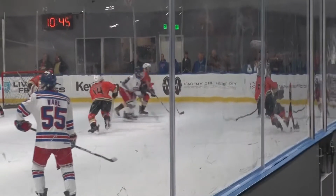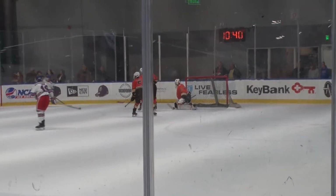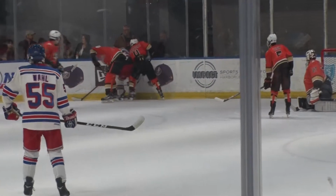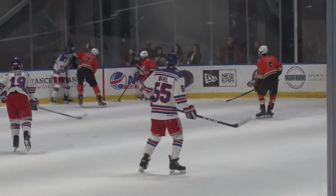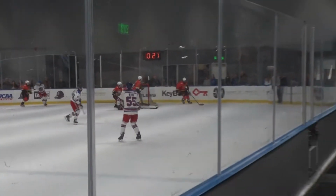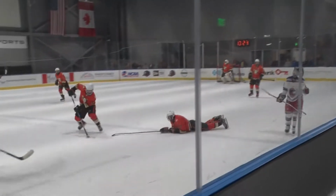Rose comes in. So penalty's over. Even strength now. Ducks kill the penalty off. Silver comes away with it. Silver met with some pressure. He gets tripped up. No, oh, yep, there's a call.